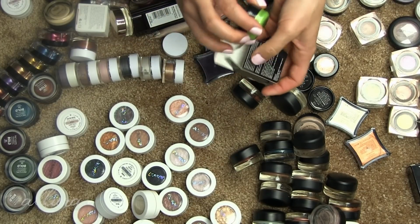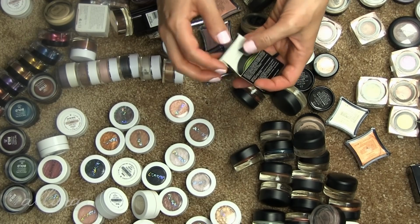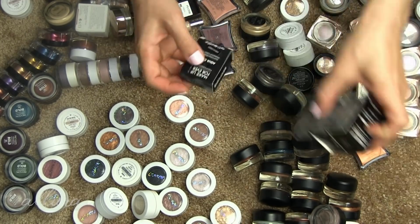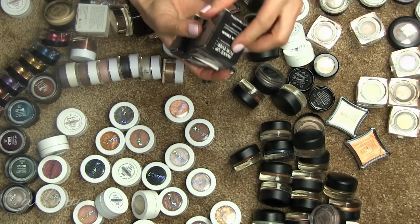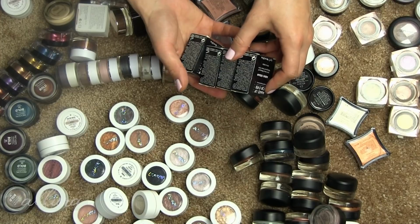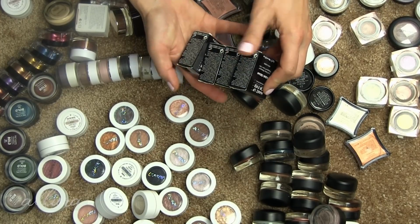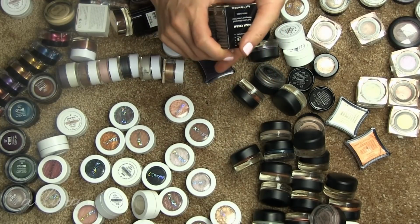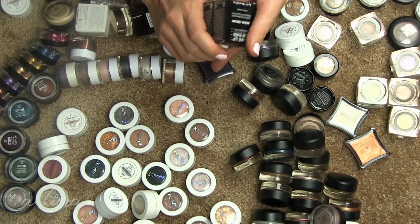All right, so these three, there was only one of the 5 that was not swatched. So I'm not sure what I'm gonna do with these. I'm gonna set them aside for now because they aren't truly cream eyeshadows. They're more like theater-like. They're very, very strongly pigmented. So I'm not sure what I'm gonna do with these for now. We'll set them aside for now.